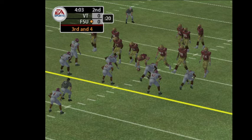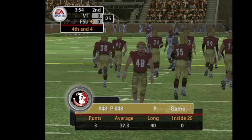Jumbo set. Gets the ball. No, they faked it. Throws it to the outside. And they couldn't hook up on that one. That one was thrown in the direction of the tight end. And as a coach, you need to see the perfect play call. Waits because of poor execution. For the quarterback.